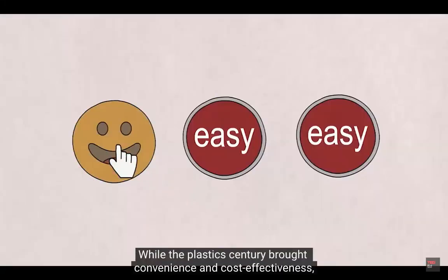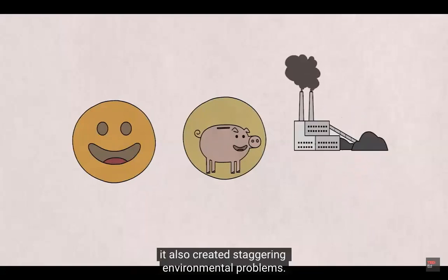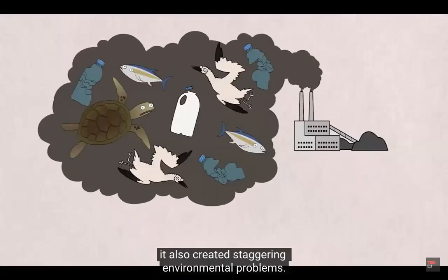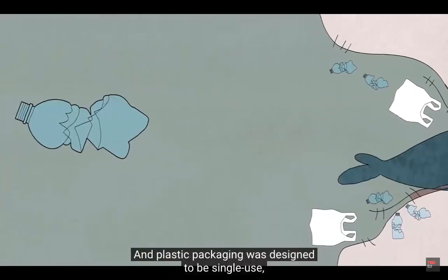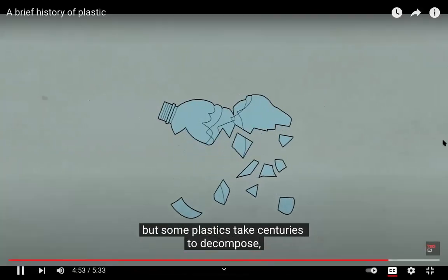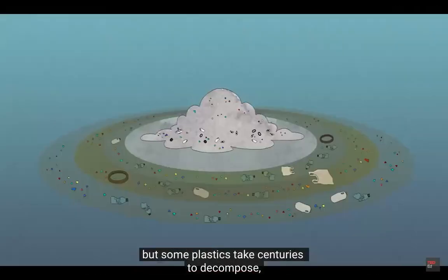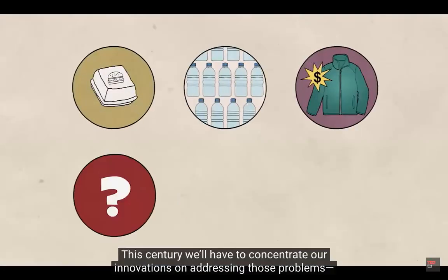While the plastics century brought convenience and cost effectiveness, it also created staggering environmental problems. Many plastics are made of non-renewable resources, and plastic packaging was designed to be single-use, but some plastics take centuries to decompose, creating a huge buildup of waste.